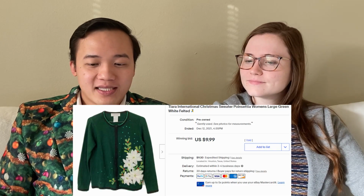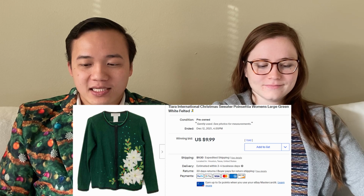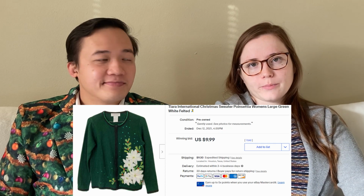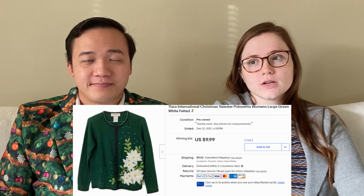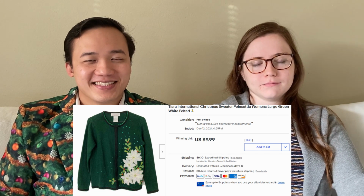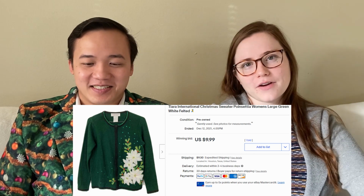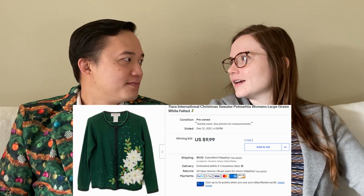Another Christmas sweater by Tiara International sold for $19.29 on eBay. So this one I think was actually an auction that we put up. We put up all of our Christmas sweaters on auction for $9.99, and then they got the one bid plus the shipping, which I think was a padded flat rate, which is $9.30 right now. It's getting more and more expensive, but it's the Christmas holiday special price. So we're liquidating, putting it up on auction, to see if we can get rid of them. We haven't gotten rid of all of them, so unfortunate. We're going to hold on to a few more.